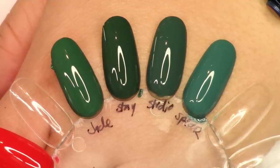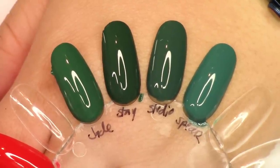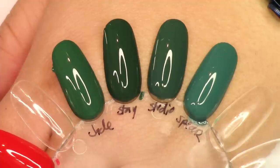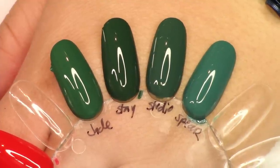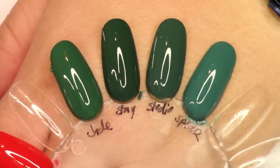Okay, on to the green. I love how when you see them all side by side here, it's just so easy to pick out the subtle differences. As you can see, obviously, the name of that polish, you guys, is way different, but I thought you might want to see it side by side.